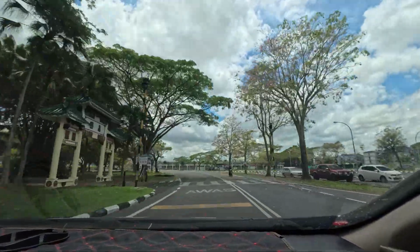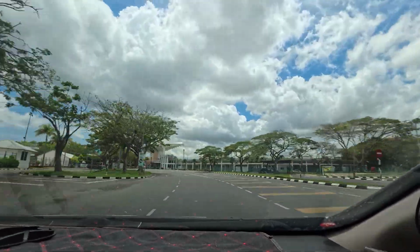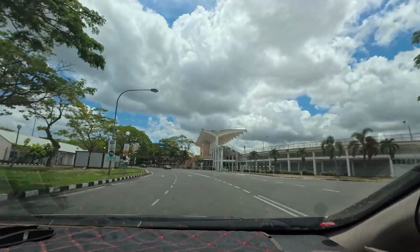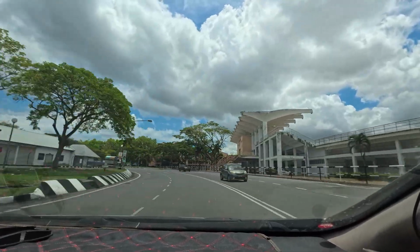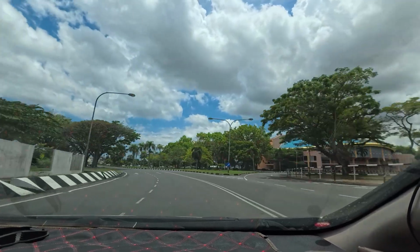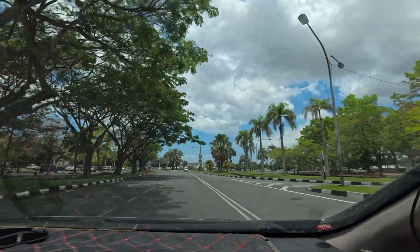And now on the right in front of us, in a few minutes' time or seconds, we have these two stadiums in front of us. The first stadium you see on the right is the outdoor stadium of Miri, and the one in front of it is the indoor stadium of Miri. These are both well maintained.